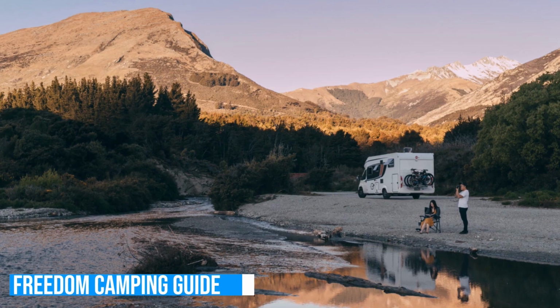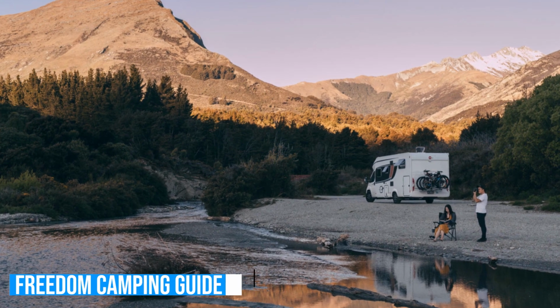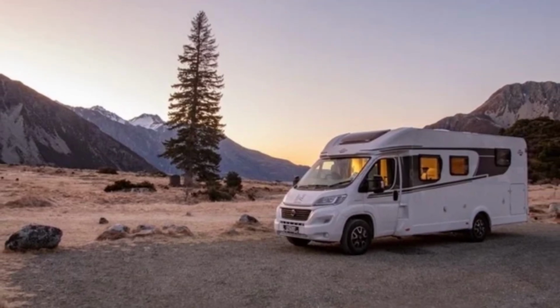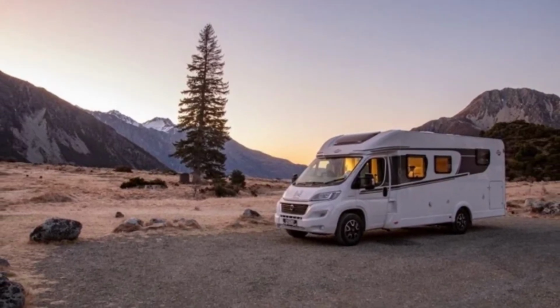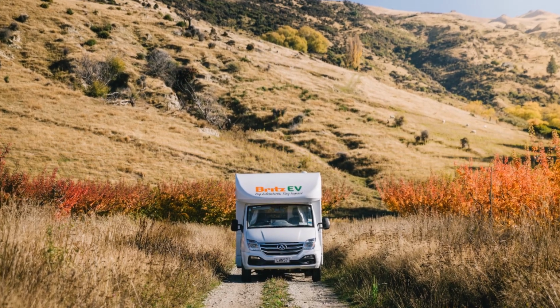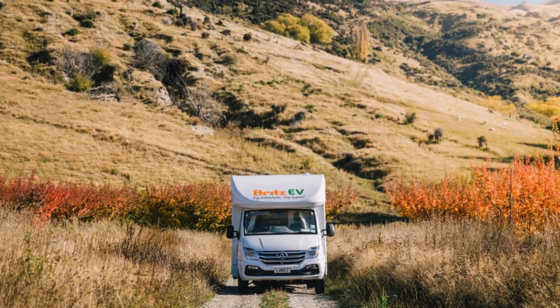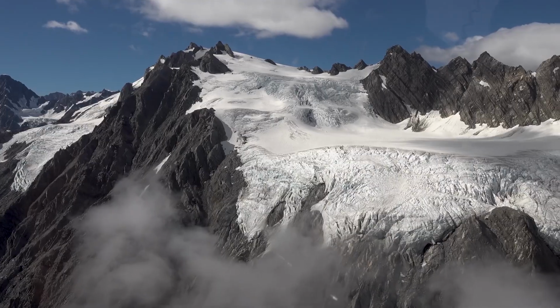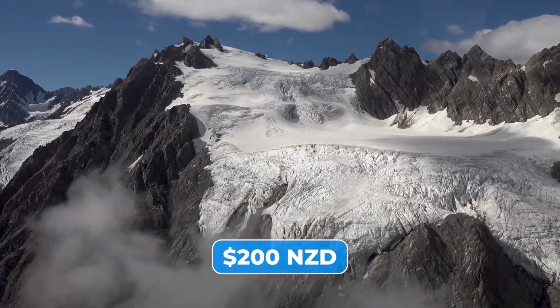Speaking of saving money and free camping, let me break down the freedom camping situation in New Zealand. Because yes, you can camp for free in beautiful spots, but there are rules you absolutely need to follow. Freedom camping sounds romantic. Parking anywhere, waking up to nature, living wild. Reality check. New Zealand has rules, and breaking them means fines up to 200 New Zealand dollars.